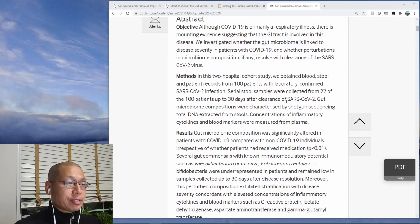So in this study, what they did is they looked at patients in two hospitals and obtained blood and stool samples and patient records from about 100 patients. And from 27 of them, they were able to get stool samples over a 30-day period. And then they did shotgun sequencing of the total DNA from the stools and then profiled their microbiome and compared it with disease severity and inflammatory cytokines.